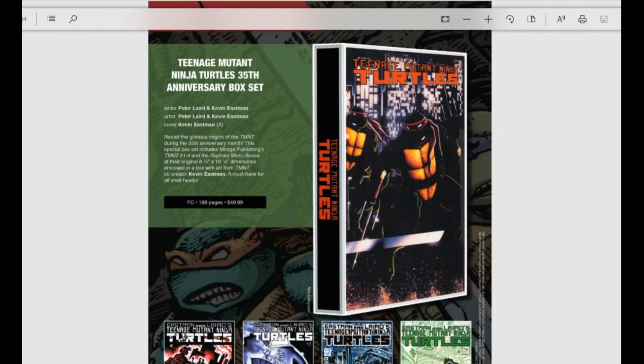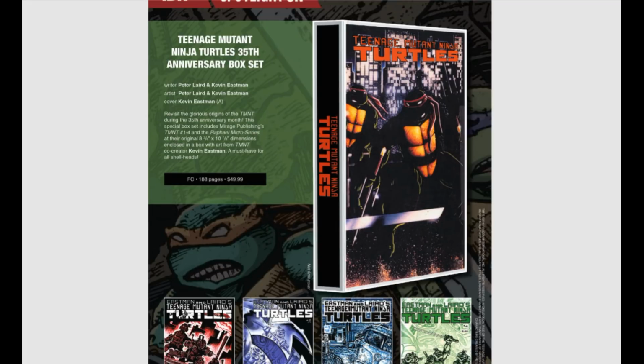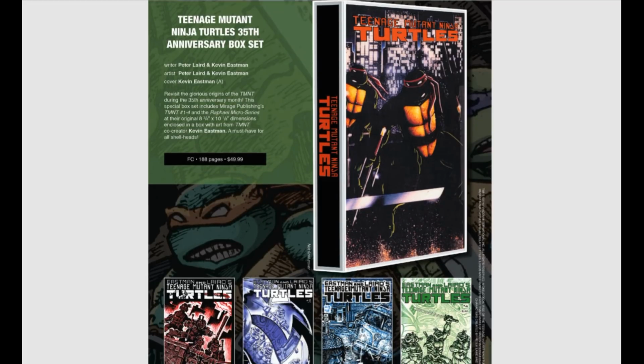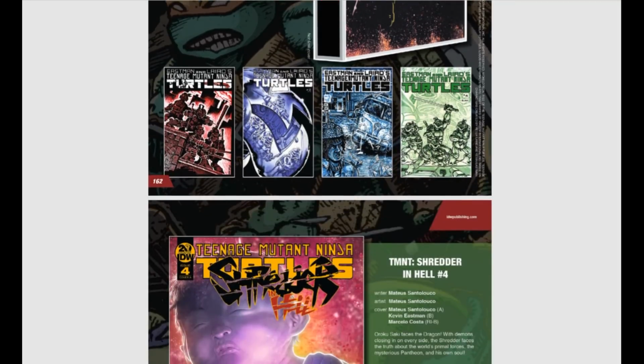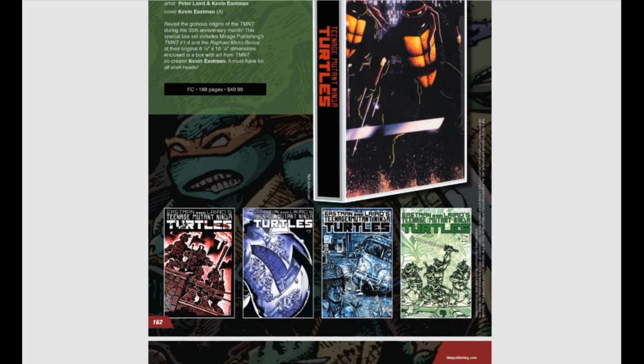Oh, and here's something else coming out from IDW. The Teenage Mutant Ninja Turtles 35th Anniversary Box Set. Yes, people, how old do you feel now? 35 years since the creation of the Teenage Mutant Ninja Turtles. This is going to be a box set which gives us the very first 4 issues of the Teenage Mutant Ninja Turtle series, plus the Raphael Micro Series, all in their original dimensions.